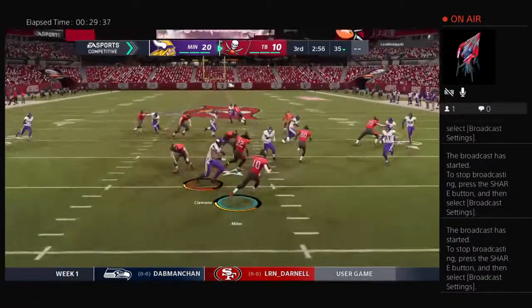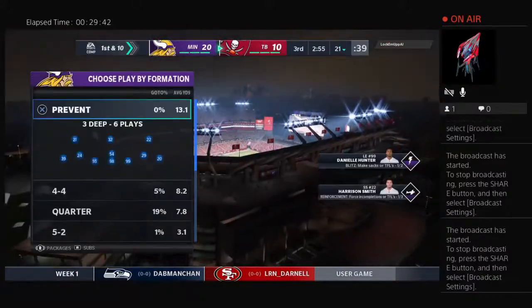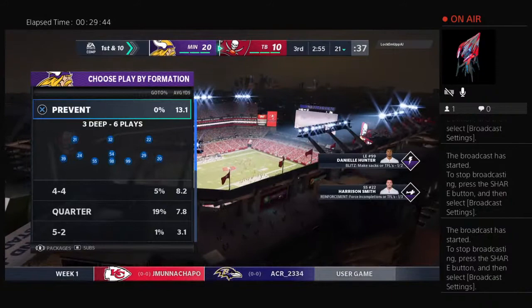Taken at about the 1. And taken down just past the 20 at about the 21-yard line. At their own 21-yard line.